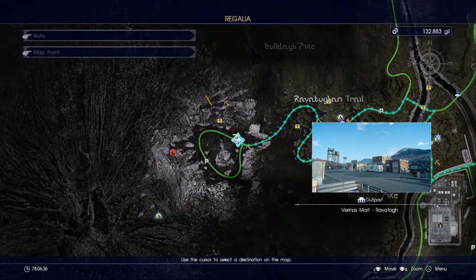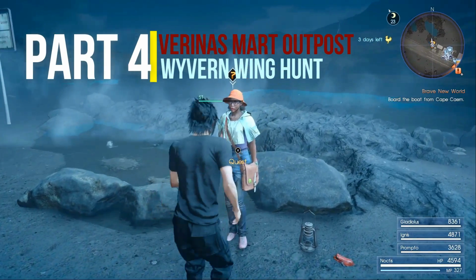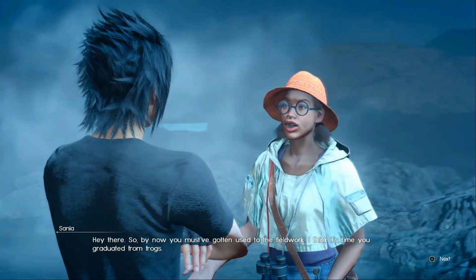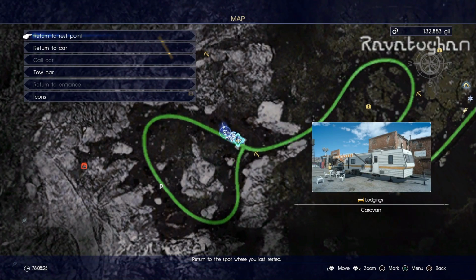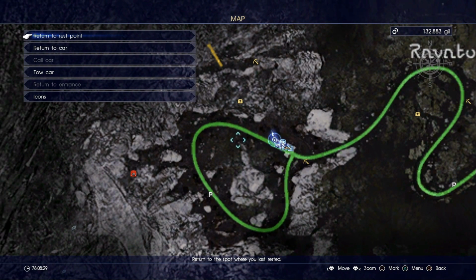Next, we are heading over to Verinas Mart Outpost. Just like the previous mission, you probably have the required item for this one. If you don't, you can either accept the hunt at the diner NPC where you can fight 7 wyverns, or you can go to the dungeon and you can find wyverns in smaller packs.